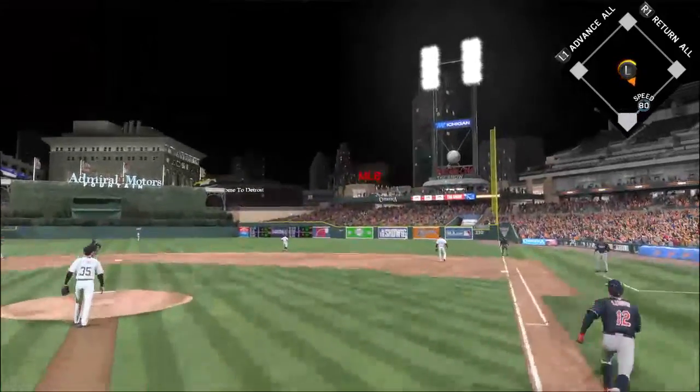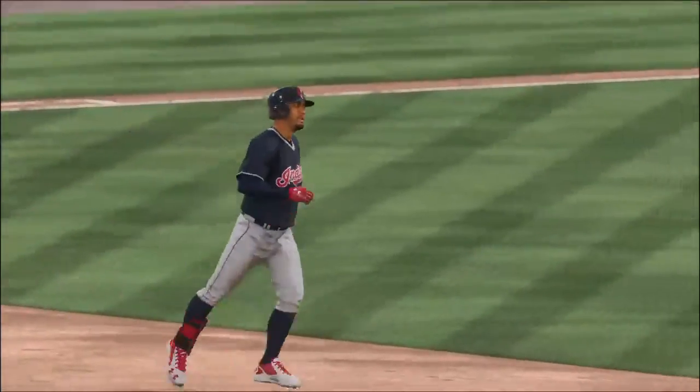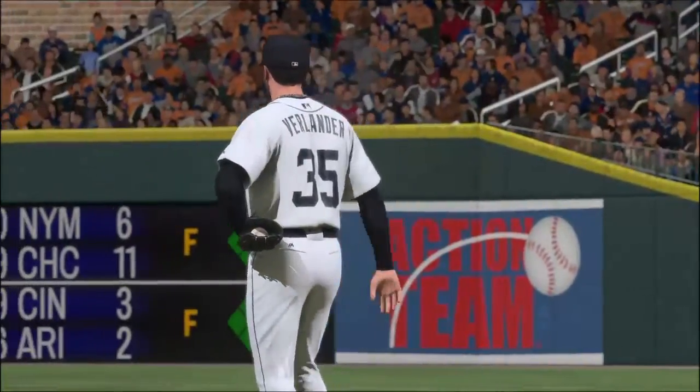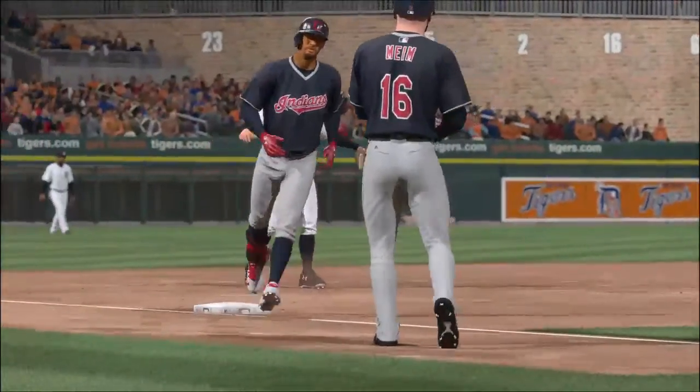Driven to right field and deep. Back goes Martinez. And goodbye. This one ain't coming back. A solo shot here to straightaway right field. And they're now on the board, though still well behind.